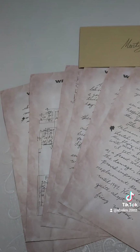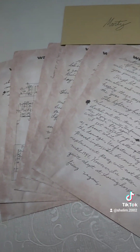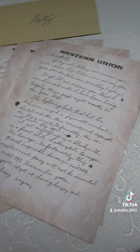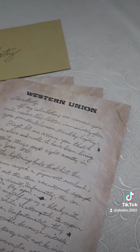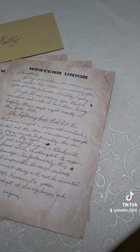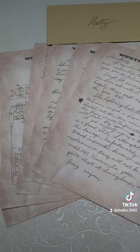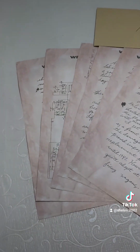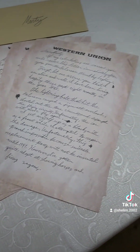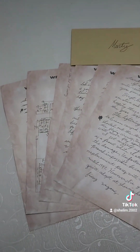Folks, another closer look at all the letters given by Dr. Emmett Brown at the end of Back to the Future part 2 for part 3. This is the handwritten letter, his envelope, and the Western Union letter he signed and gave to Marty McFly, with all the instructions and details of where he is. You can see a good close up of all the pages together.